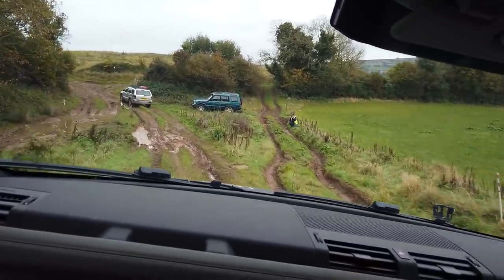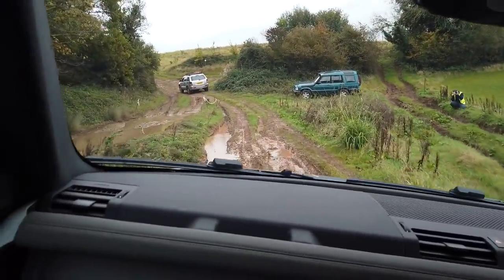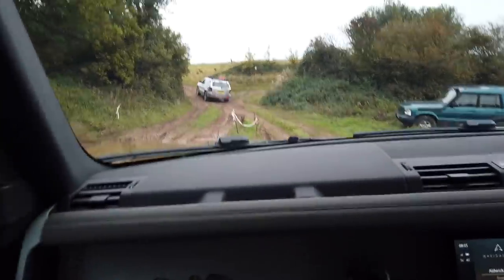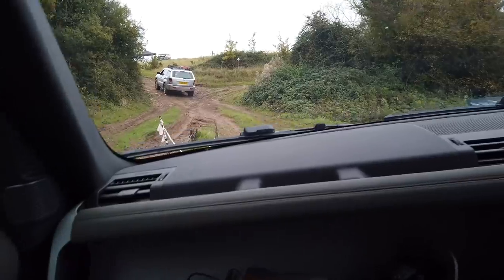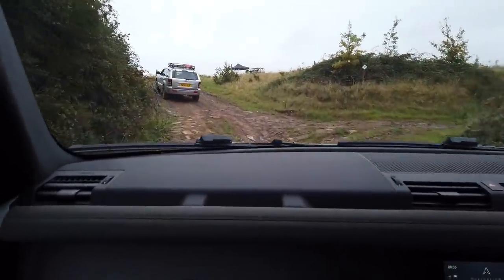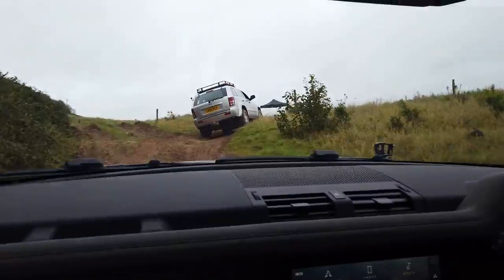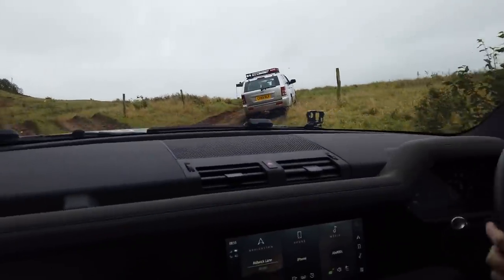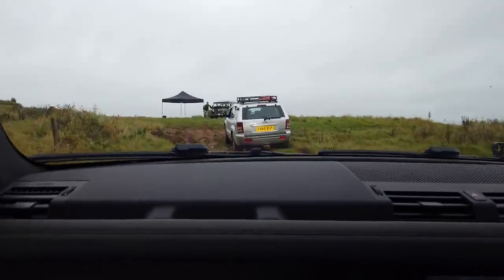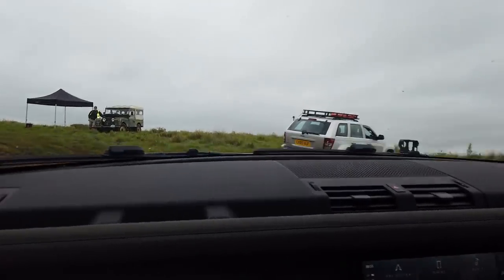I was going up there, wasn't it? Yeah. And we got someone filming. Whoa! Alright, let's try and get through here. Oh, we're in the rut. Keep going. Whoa, I'm not meant to have started yet. Yeah. Right, he's trying to avoid the ruts. Should we try and avoid the ruts? I don't feel like we've really prepared much for this. Trouble is, we're just having a day out in the Defender, isn't it? Yeah.